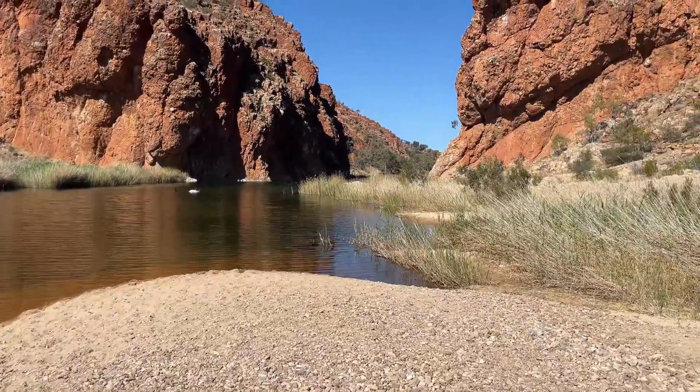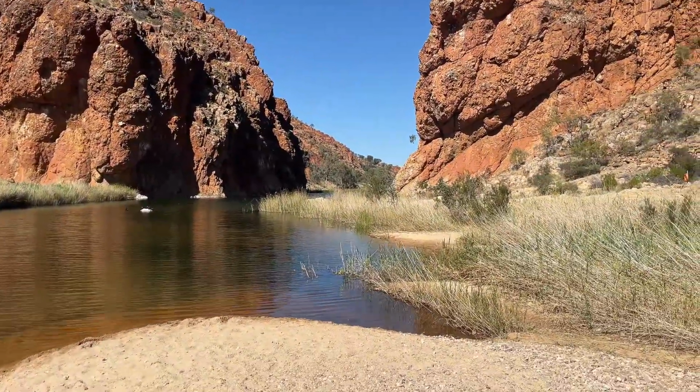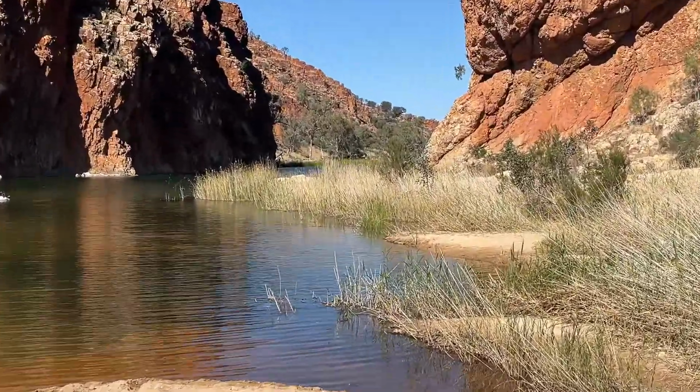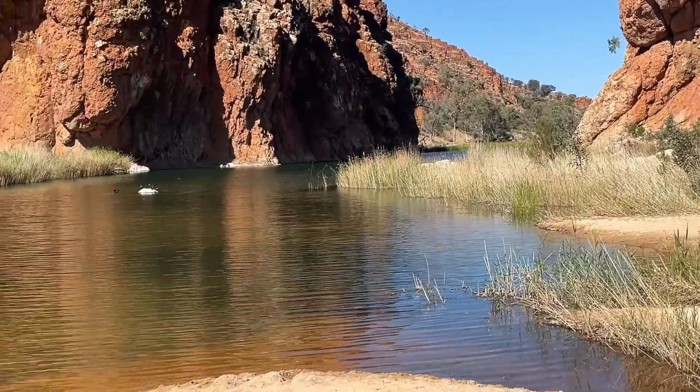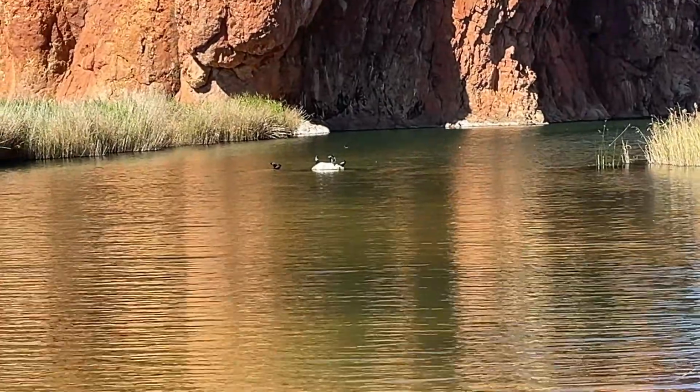And here we are, Glen Helen Gorge. Talk about a shag on a rock.